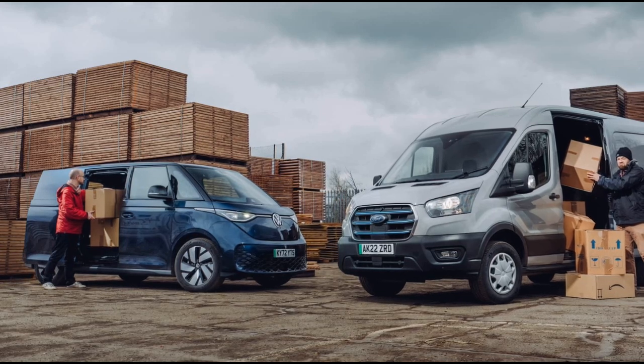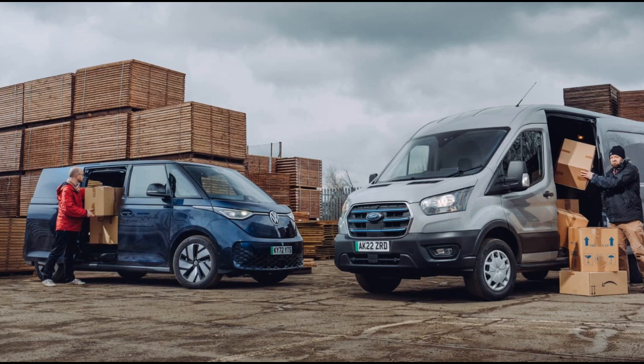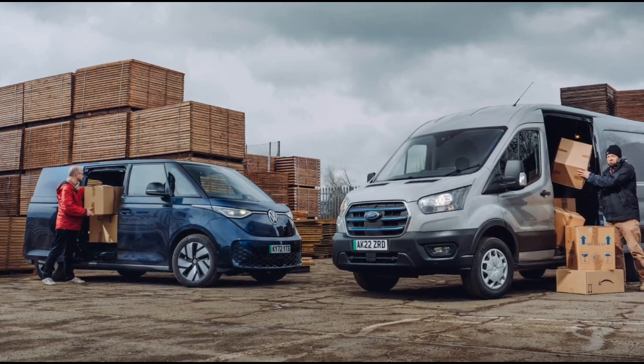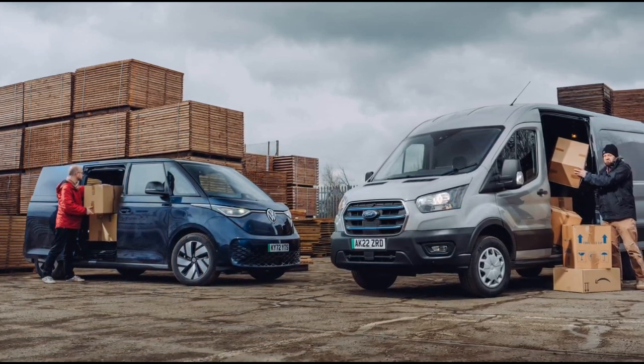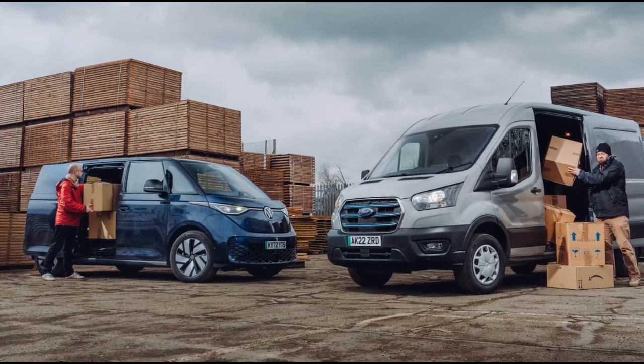Electric vans. A new era of commercial transport. Electric vans are reshaping the world of commercial transport, offering efficiency, eco-friendliness, and modern features. Here's a look at some of the standout electric vans available.